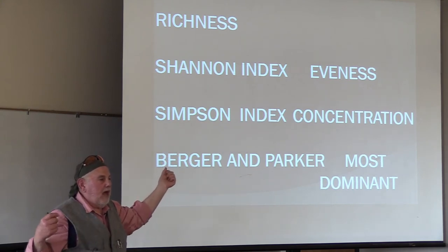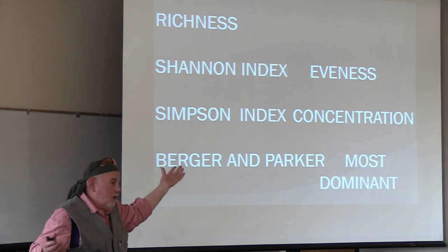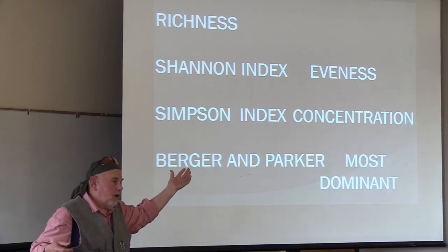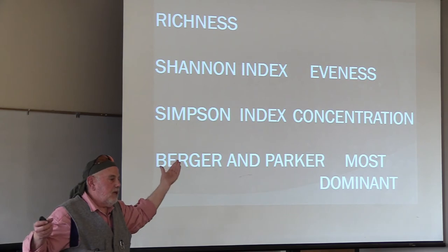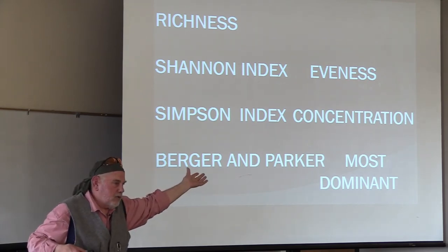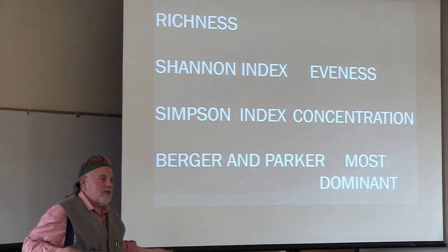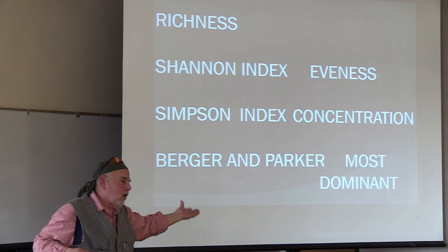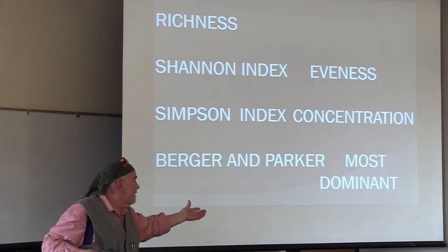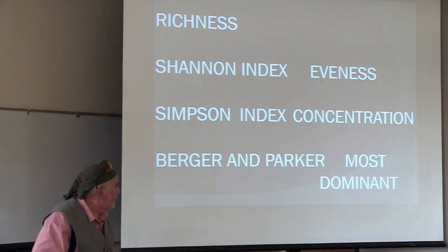So if we had all the same, 100 of us the same, that would be one. 100, however you want to look, that would be unity. That would be as high as it could go. And it would be a real high number if it was 96, 111, okay? And then last, Berger and Parker, that's just the highest number. So that's also going to, in this case, be 1, or it's going to be 96, whereas the Shannon would have been 0.96 squared, so it'd be somewhat lower than that.